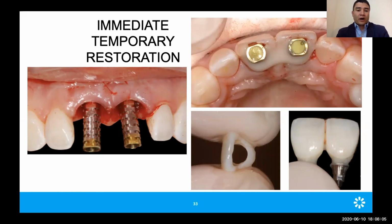I put 2 temporary copies, as the picture on the left shows. I did a direct intraoral pickup with composite resin, covering the chimney to make sure that none of the resin goes into the chimney of the implant screw. And I join them together. Then I pick them up outside the mouth and finish them outside.